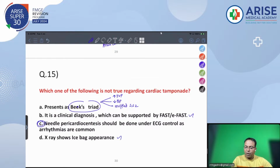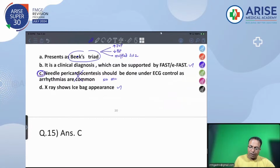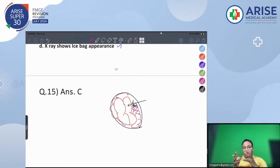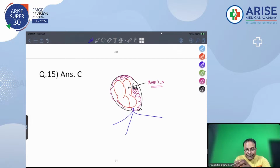Yes, correct. Now the latest answer from the new edition is that needle pericardiocentesis is no more advised. That is a new answer now. You should understand what is cardiac tamponade. This is a heart. Around the heart, we have a thick pericardium. If there is a penetrating injury of the heart, the blood will start leaking into this area. Slowly, it will compress the heart and the patients will develop the typical Beck's triad. Because of Beck's triad, the patient has low BP and raised JVP. Old editions would say I will put a needle at this place and tap the blood using needle pericardiocentesis. That is no more advised. The latest treatment is that we should take them for thoracotomy and repair.